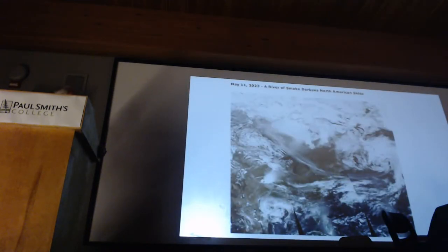Well, this is a NASA composite photograph. And you can see, there's the pointer. The fires are out here in Western Canada. And here's a smoke river coming right to the Adirondacks, right over the Adirondacks and off into the Atlantic Ocean. We are seeing the manifestation of this increase in wildfires. And those are caused by the change in climate.